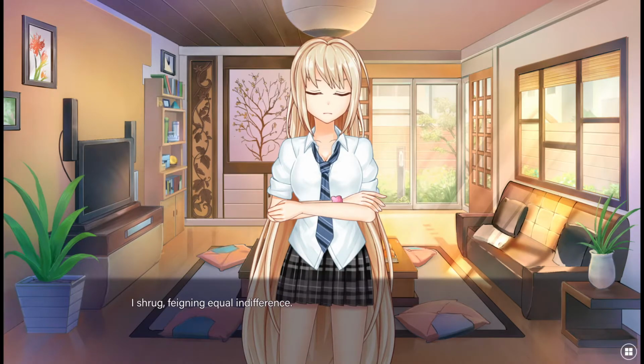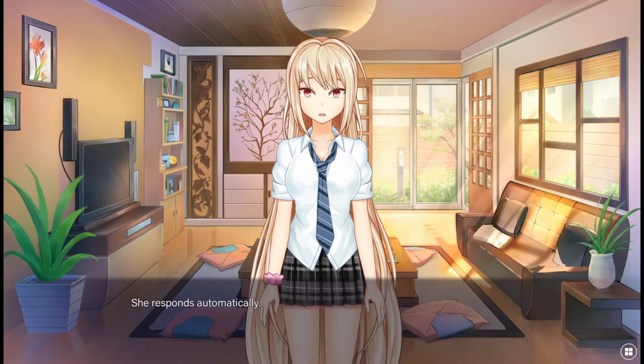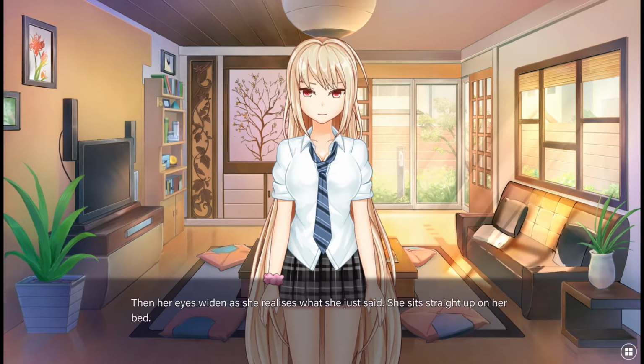I shrug, feigning equal indifference. No? Well, all right then. Turn towards the door, I call out. Guess I'll just go to someone else and wish them Aliotin Lorian Del Mali instead. She responds automatically. Mali Notaram Aliotin. Then her eyes widen as she realizes what she just said.